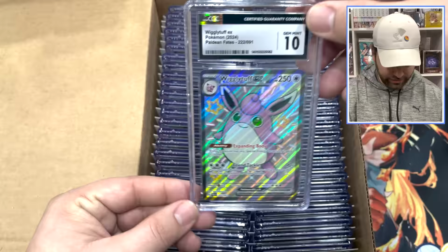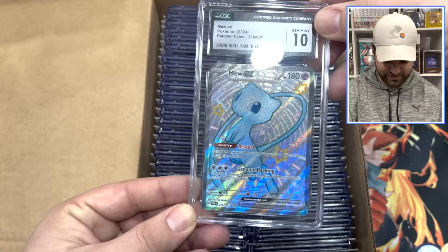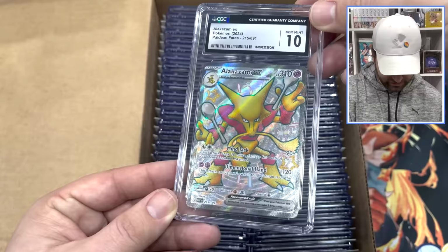Wigalita. Gem mint 10. Oh, there's the Mew. There should be more of these inside. Oh, that looks gorgeous. That's probably one of my favorite cards. Favorite slab so far. Alakazam. Let me take another look at that. That is pretty sweet. That's pretty sweet.